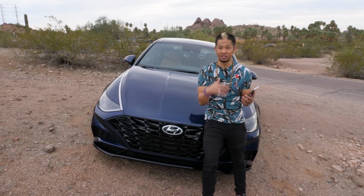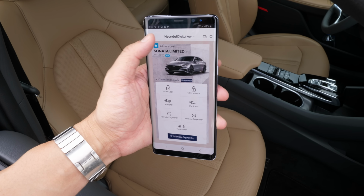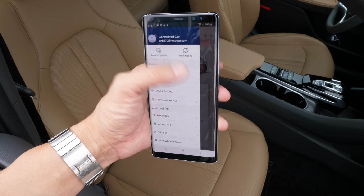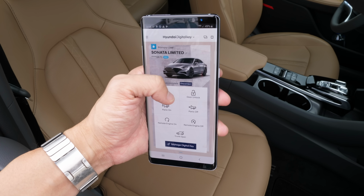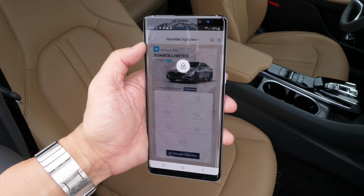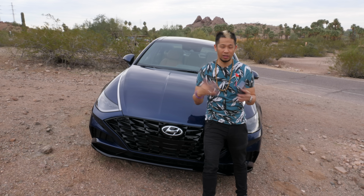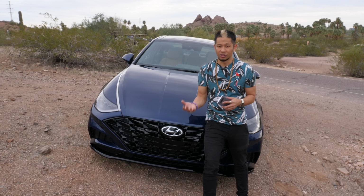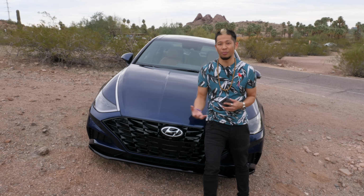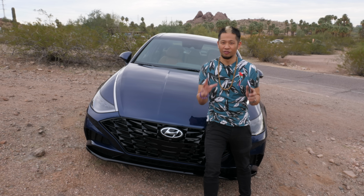Also, the Sonata has a digital key app with Hyundai. It does everything you expect it to do. You have your door lock, door unlock, panic on, panic off, remote engine. Now what's interesting though is this app right now is only compatible on Android phones because it connects directly through NFC. Apple doesn't give developers access to NFC. They only allow them to use it for Apple Pay. So Hyundai reps told me that they've been working with Apple and it should be coming soon. I didn't get a timetable, but they said very soon.